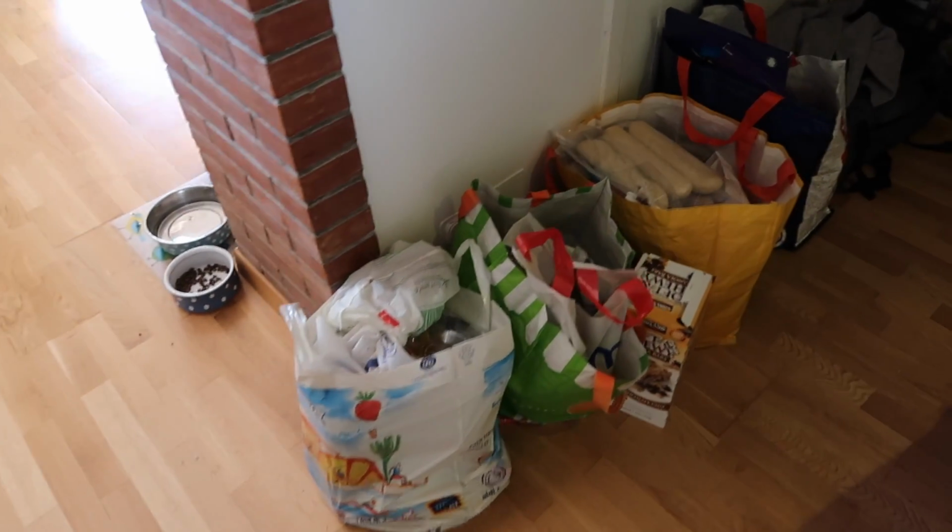We are back from our 3-week trip in England, and we got back yesterday afternoon. We are in the process of unloading the car. Here is some of the stuff that we brought down yesterday. I haven't unpacked any of it yet, and we're gonna have to do another trip to bring stuff down probably in the next hour or so.